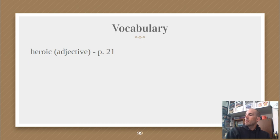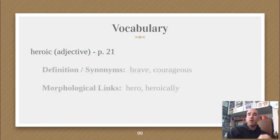When we look at what that might mean, they made a heroic effort in terrible conditions. We know it's describing the type of effort that they made. And I also see that it's probably dealing with the word hero because that's a main part of that word. So I'm going to predict that it is an effort like a hero would make. And it in fact says that it's brave or courageous. That would be something that is heroic, like a hero would do.